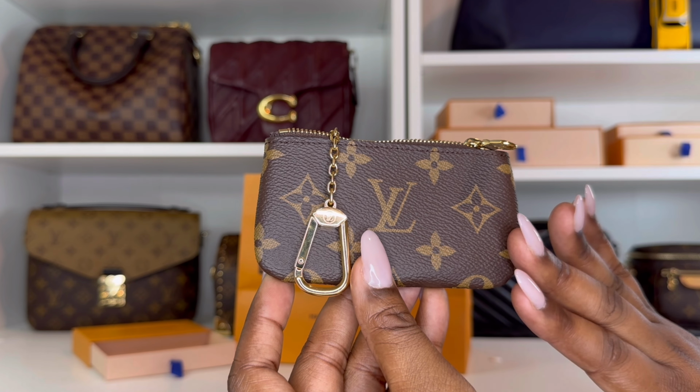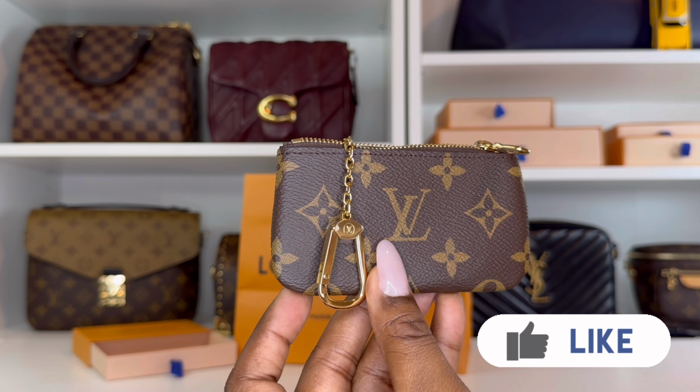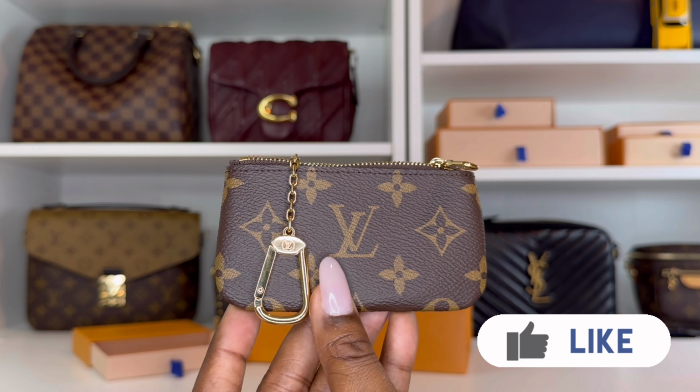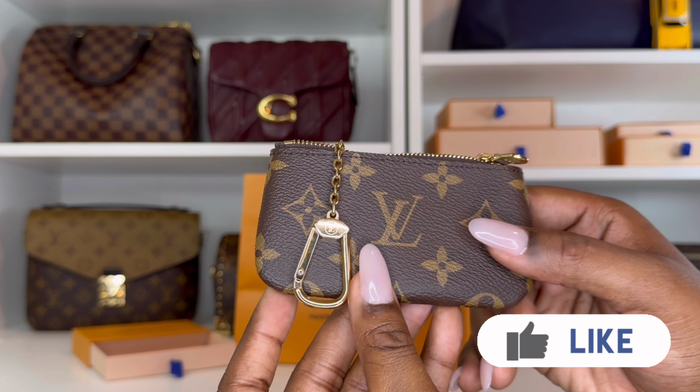I don't know, I just like the way that it looks having an insert, so I'll be ordering one to go inside. I'm so happy to finally have this little key pouch, and I think it's going to look so good inside of all of my bags.